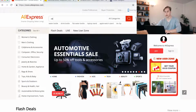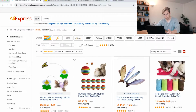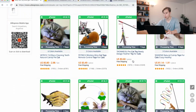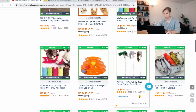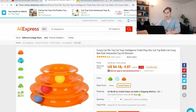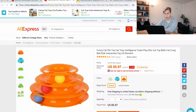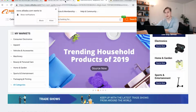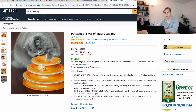So for example, if you search for something like a cat toy and you filter it by orders, which means that's what the majority of people have ordered, you can see all these toys. Literally, there's the toy that we just saw on Amazon, right? The toy on here is $4.18 or $5.97, right? But that's shipping from the United States. So if we do China and you choose something like that, you're going to pay $5.97. On Amazon, it's going for $9.76. So how did it go from $5 to $9?